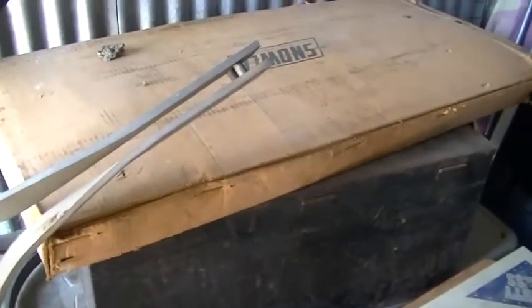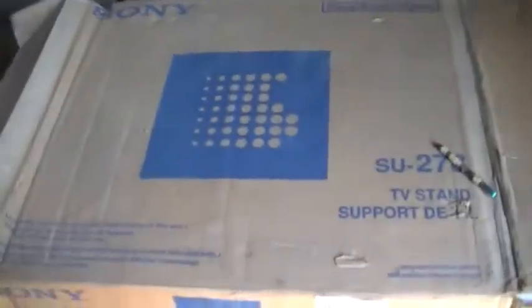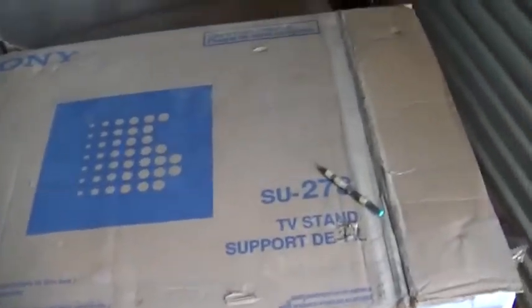We got another chest type thing here. It's not a chest, it's more like a tool box, probably from back in the war days or something, you know, who knows. A bowling ball. This thing is a TV stand. You guys want a TV stand?